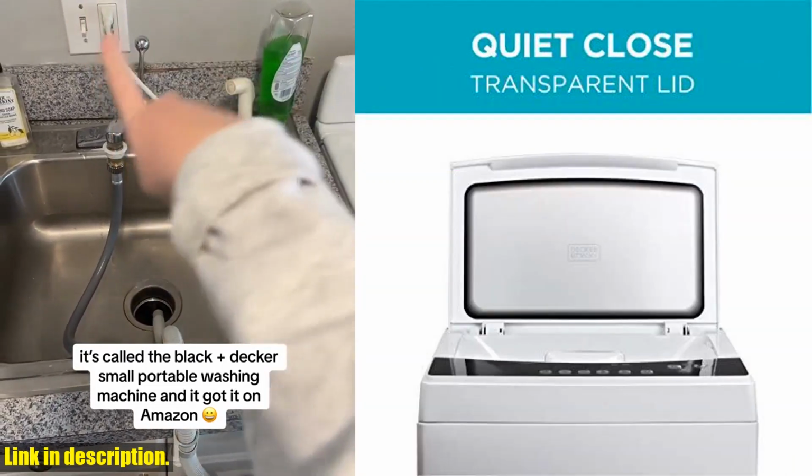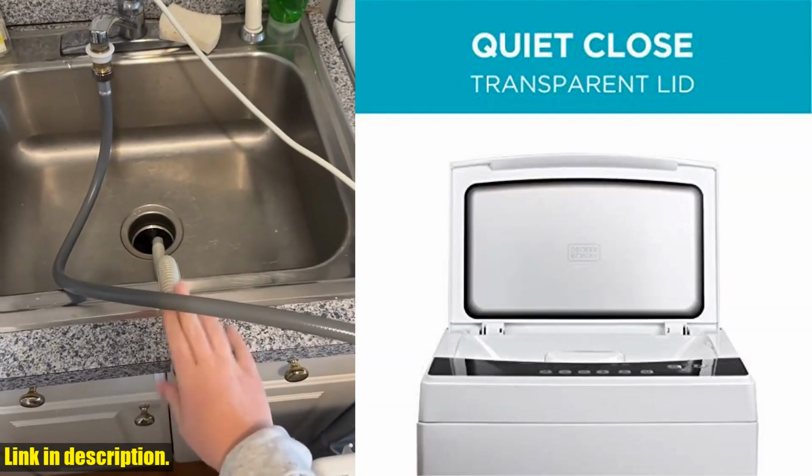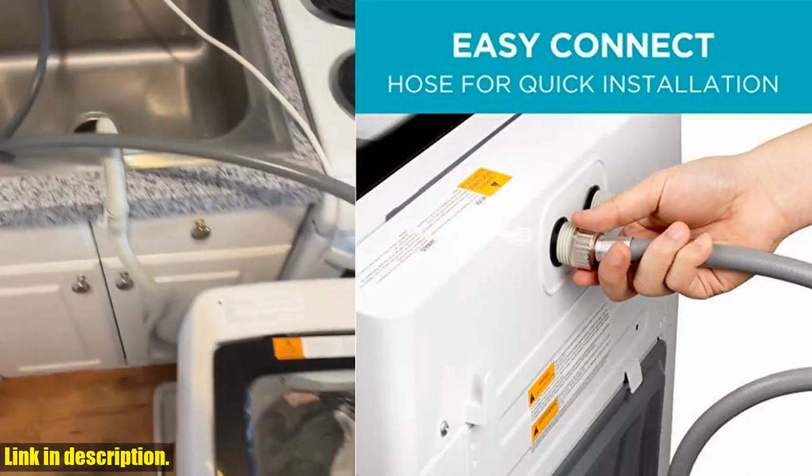Say goodbye to the hassle of laundry day and upgrade to the BLACK+DECKER small portable washer today. Trust me, you won't regret it.